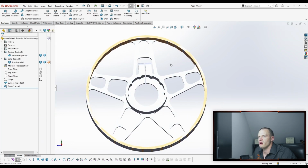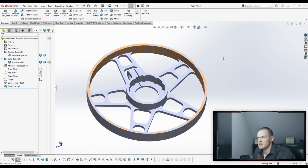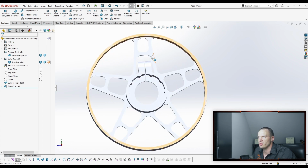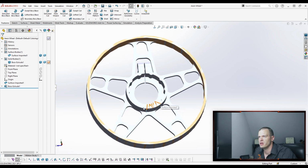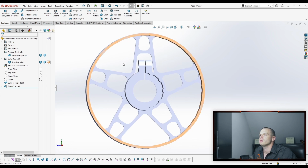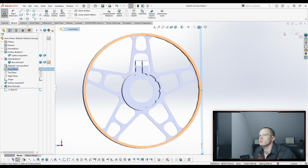Now, whenever you're modeling something, and I'm sure you guys have known this already, you always look for symmetry and patterns, right? So we know that this has 5 patterns, right? So we only want to create this geometry once. Same thing in here. You have these little bumped lug things, right? We're only going to create that geometry once, and then we're going to pattern it. So let's see here. We'll do another sketch. Oop, not there. I want that to be the front plane.